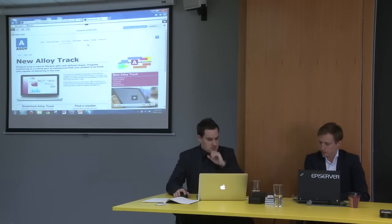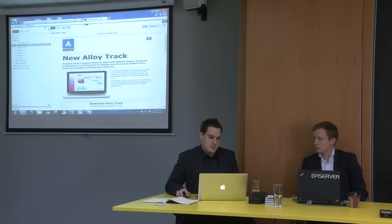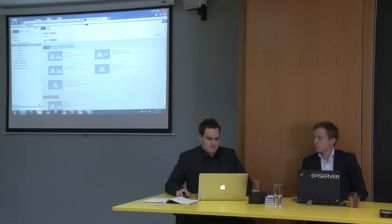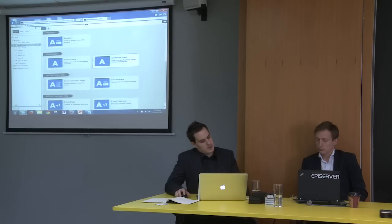So perhaps we should create a new page and go through that process. On the left-hand side, we have a panel that appears. So we still have the tree structure in here that maps to our content structure. So we'll create a new page in here. We have a list of the available types of pages that we can create.